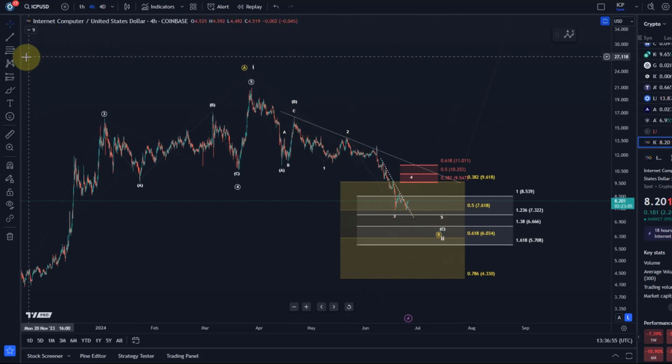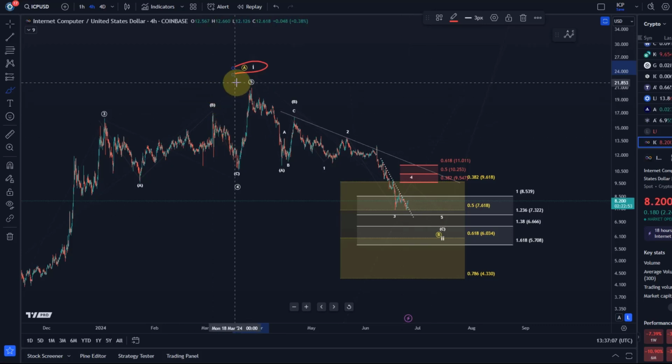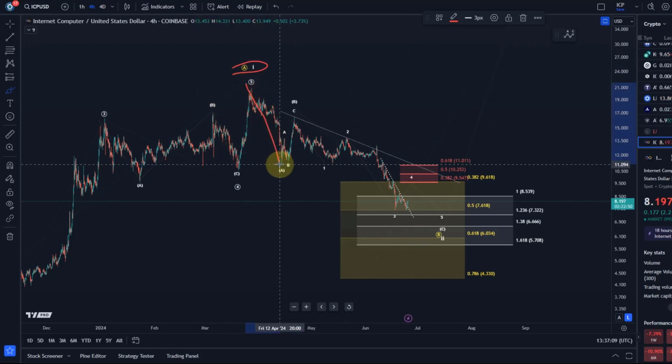However, looking at the microstructure after this wave A or 1 topped in March this year at around $20.88, $20.90, well, we've been looking at this as an ABC structure, right? So 3 waves down in wave A, 3 waves up in wave B, where the price topped in April, locally around $16.30, but it was only a 3-wave rally. And then we've been highlighting that, okay, the C wave down obviously might be unfolding, and it should be a 5-wave move because every C wave is a 5-wave move.